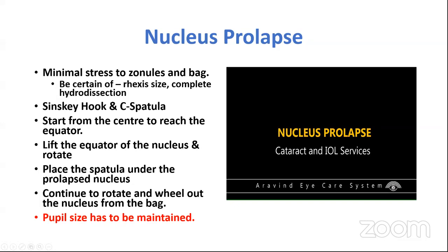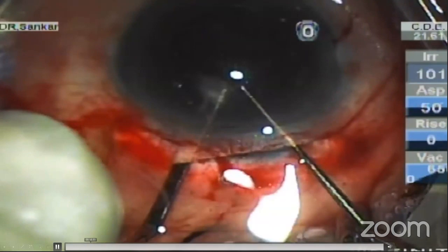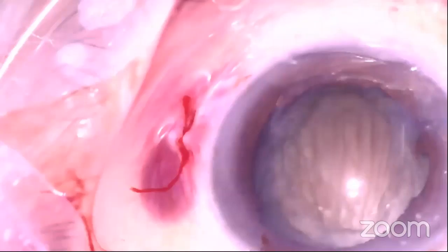Moving on to prolapsing the nucleus. Once the rhexis is large enough and the nucleus is well mobile, we can go ahead with prolapsing the nucleus. You can see here a bimanual prolapse being done for a black cataract. Since it's a really hard black cataract, as shown here, it is not much visible over the screen. So again, I would like to show it in a much larger view.